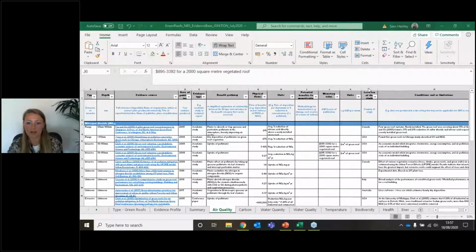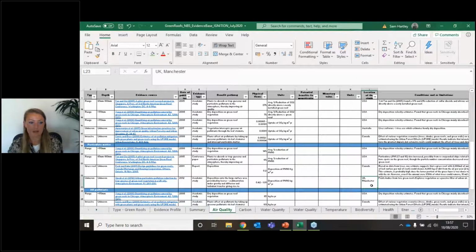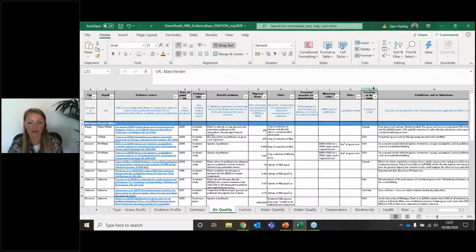So next we have got the location. So if you were wanting to look at only studies from a similar climate to ours, you could filter through the country for that, or just in the UK. And I think if we have something from Manchester as well, we have specified that there. So if you're looking at very local level, you can do that.